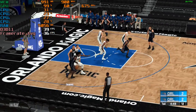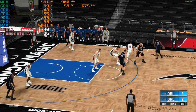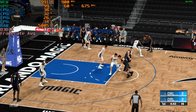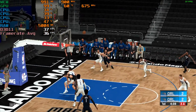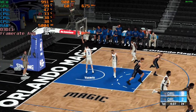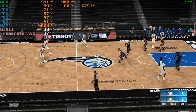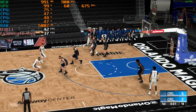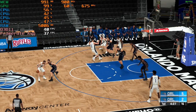On defense, the Magic. Fultz looking around. Five to shoot. And there's the pass to Gordon. Hits it from three-point range. Man, I like seeing Gordon stretch his range a little bit. I mean, the three-point shot is still a work in progress for him, but I think he's only going to get better the more experience he gets shooting it from there.